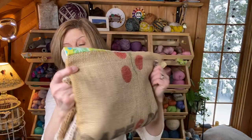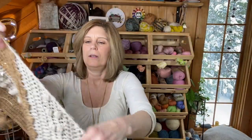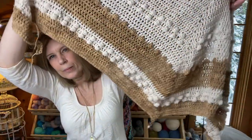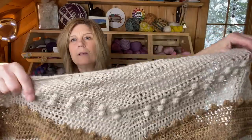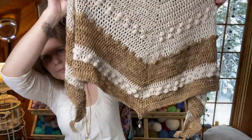And let's see if I can get this out. This is in my cute little envelope style bag that I bought some years ago, made of burlap. It's made in the USA. It's a really nice bag. Okay, so this is what I have so far, and hopefully you can see that pretty well.